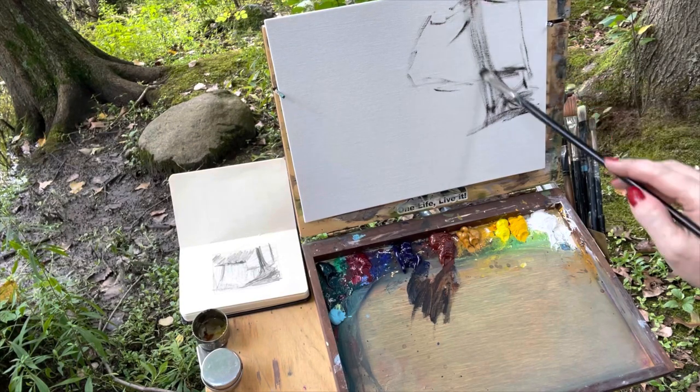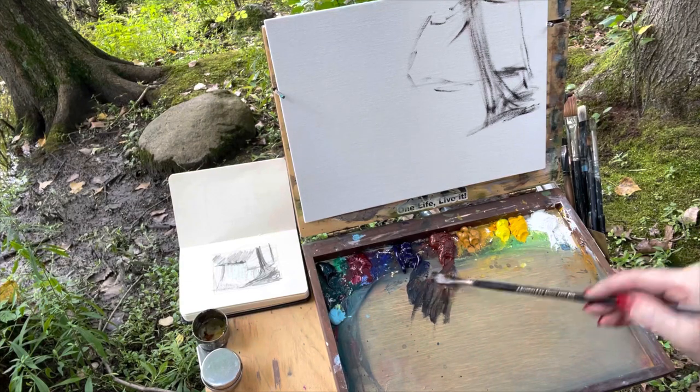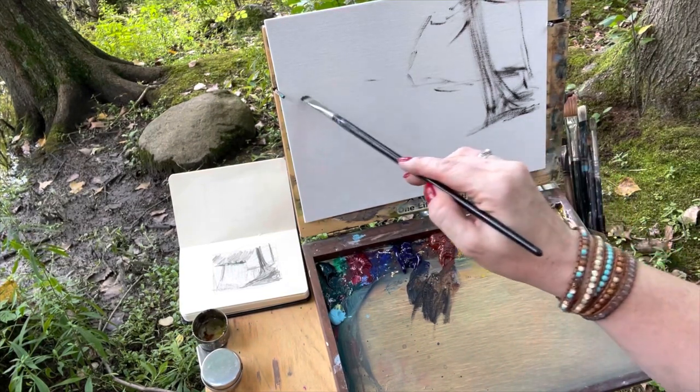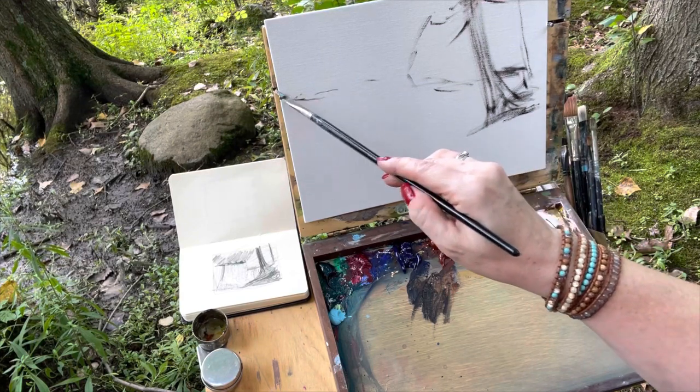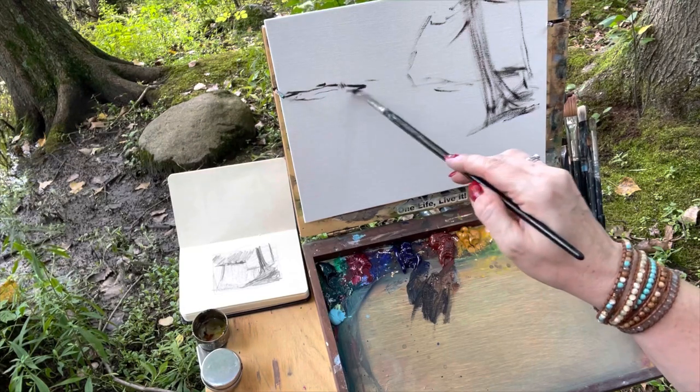So often when I'm teaching workshops, I come over and I say to the student, where's your thumbnail sketch? And, oh, I didn't do one. You need to have it. You need to have your thumbnail sketch. So get that done, and then you don't have to stress so much about where you're going to go with what you're going to do.